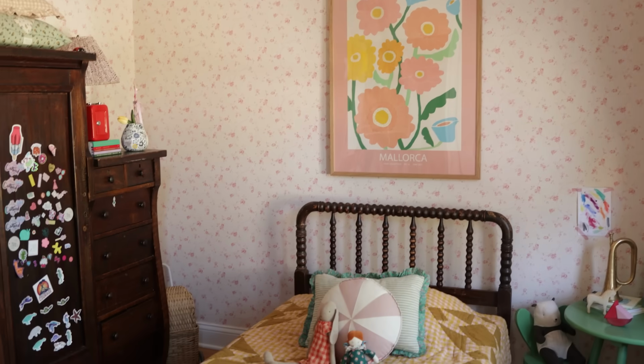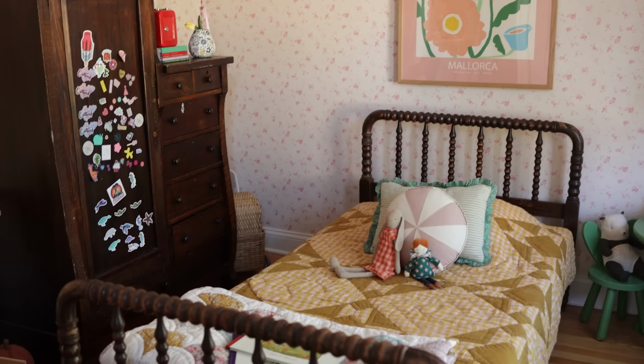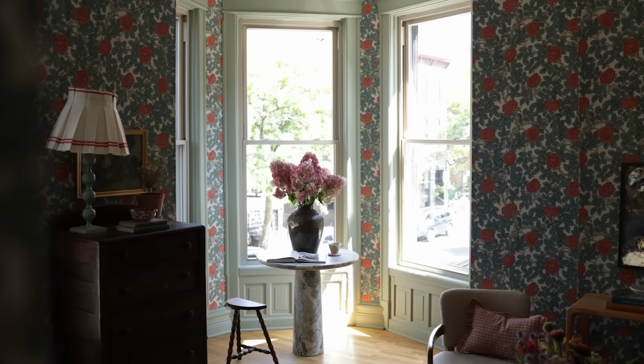My daughter is 5, her name is Penny, and then the other day she's sitting on the couch and she goes, "Mom, I'm so happy you picked the rose print wallpaper." And I just knew that she really appreciated it and enjoyed it. And I was like, oh, you love our home. And that just made me really, really happy.